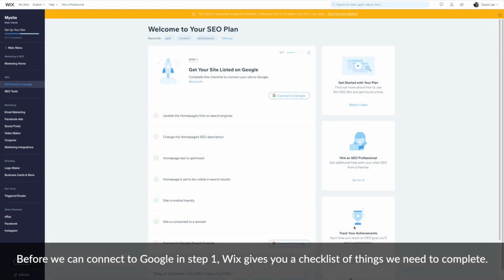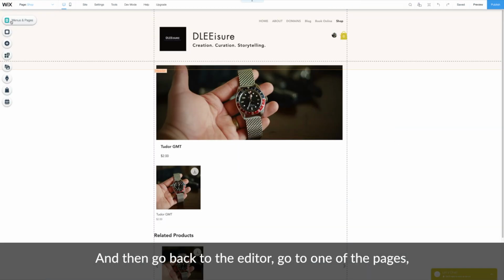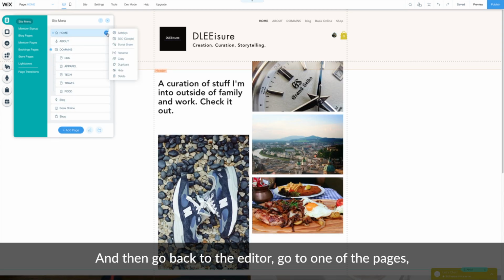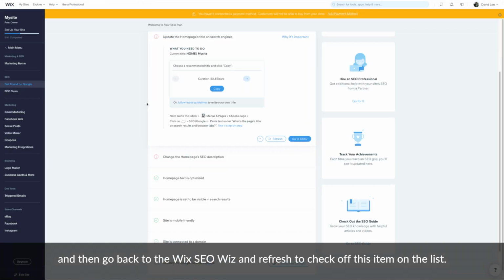Before we can connect to Google in step 1, Wix gives you a checklist of things we need to complete. For the first item on the list, it looks like I will need to copy this. And then go back to the editor, go to one of the pages, and paste it into the page's title section here. Save your site, and then go back to the Wix SEO Wiz and refresh to check off this item on the list.